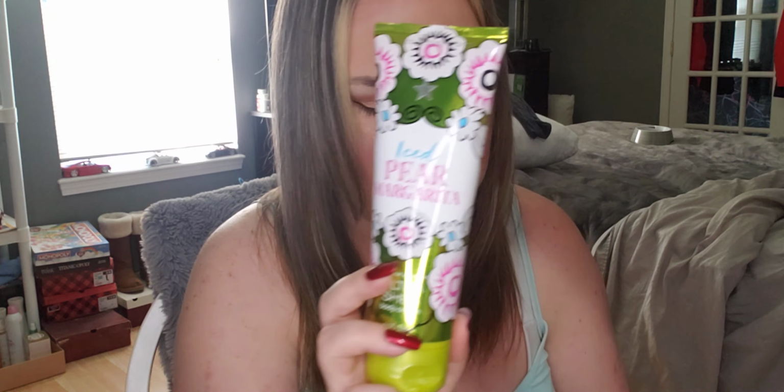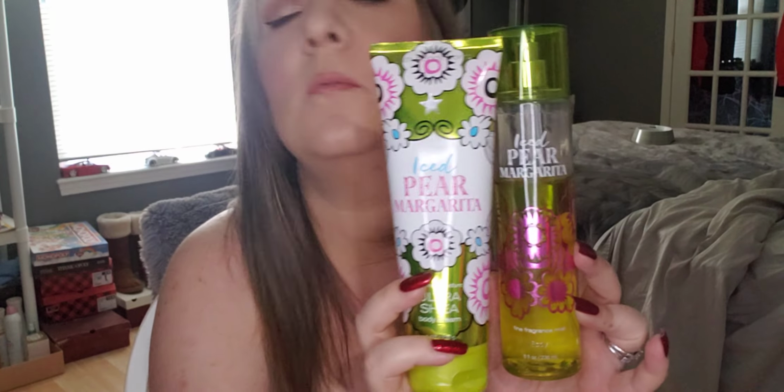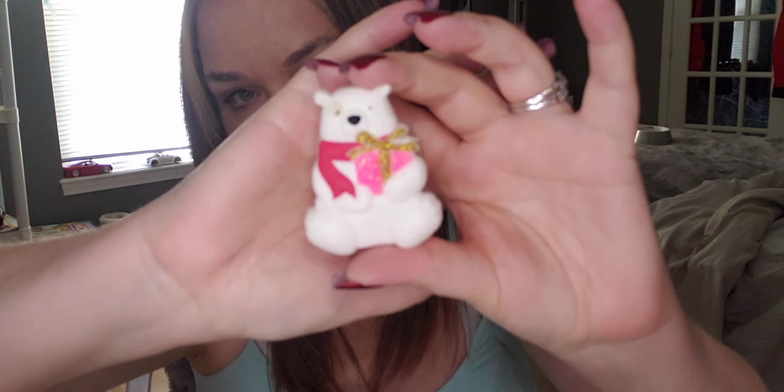Alright, so I just found my pairing for this lotion that we were seeing in the fall. So this is the Ice Pear Margarita Body Cream with the Ice Pear Margarita Fine Fragrance Mist. I knew it was over here. I don't know how it got over there. And then this was just like a little thing that you would hang a loofah on in the shower. I just thought it was really cute. But it's just got like the little polar bear. Really cute. Okay.